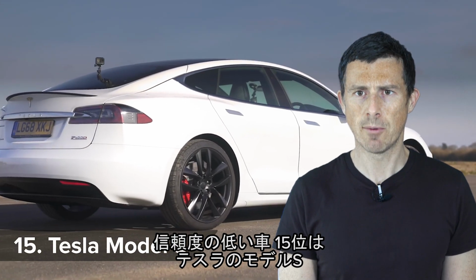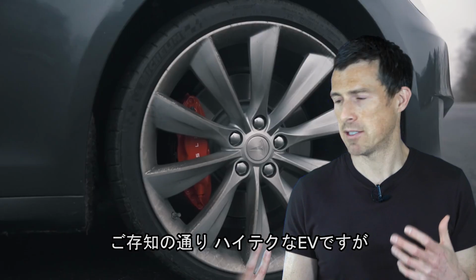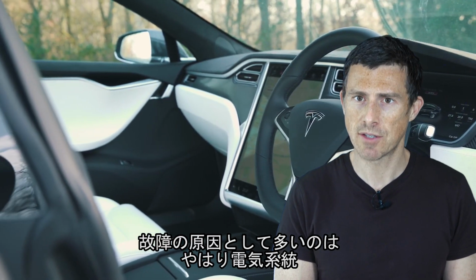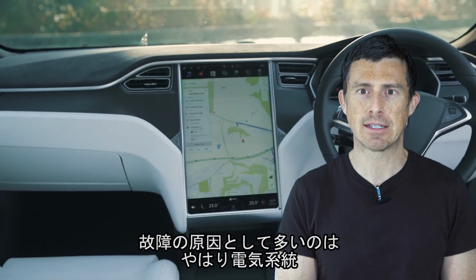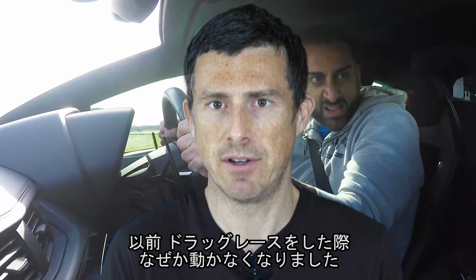The 15th least reliable car of the past 10 years is the Tesla Model S. Yes, it is a high-tech electric car, and surprise, surprise, the most common problems with this vehicle are electrical faults, as I've experienced myself when I was doing a drag race and the car just shut down for no reason.